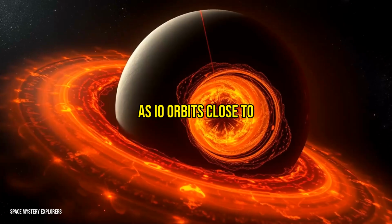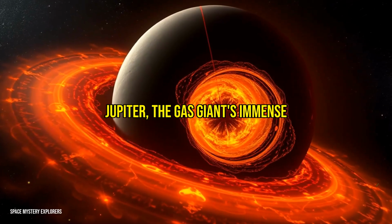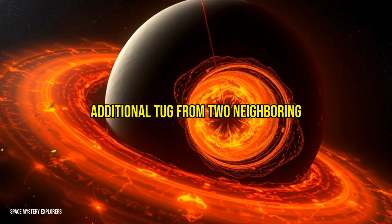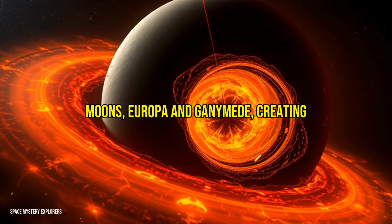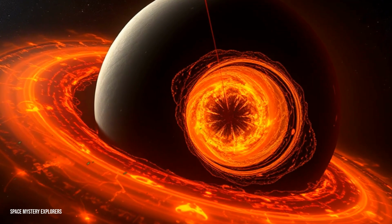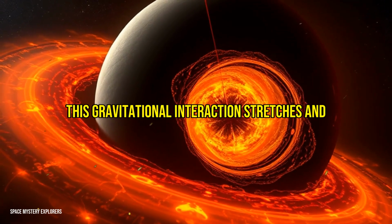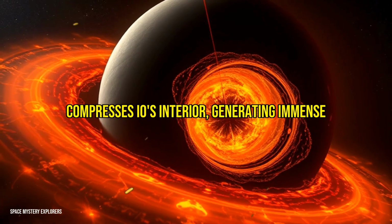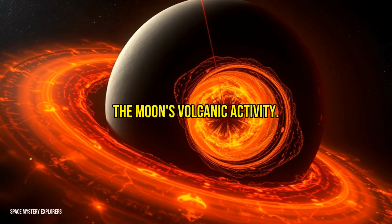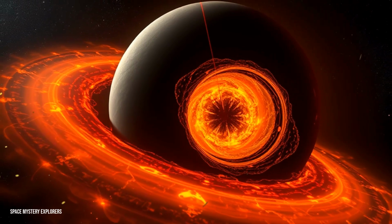As Io orbits close to Jupiter, the gas giant's immense gravitational pull combines with the additional tug from two neighboring moons, Europa and Ganymede, creating a relentless gravitational dance. This gravitational interaction stretches and compresses Io's interior, generating immense heat through friction, which fuels the moon's volcanic activity.